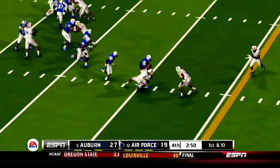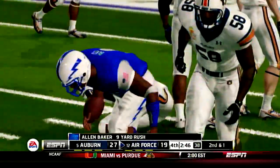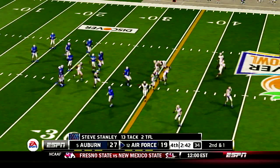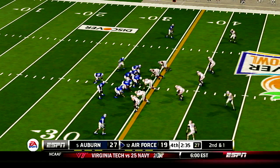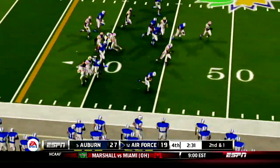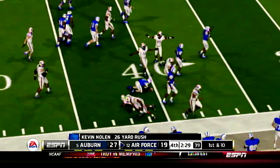Fakes it, and the quarterback scrambles. He's taken down at the 34-yard line. Less than 3 minutes in the game. Grabs a pitch, looking for the corner. He's at midfield. And he's tackled at the 41-yard line.